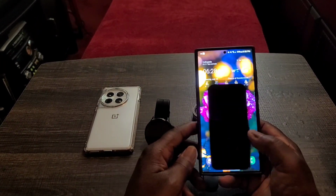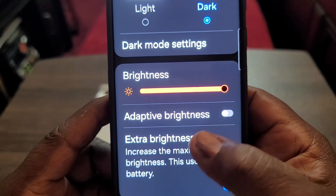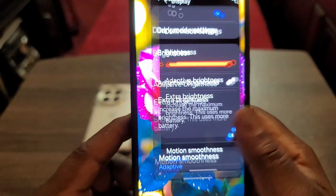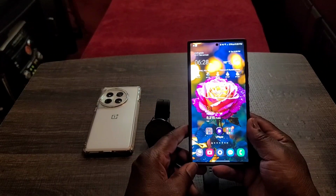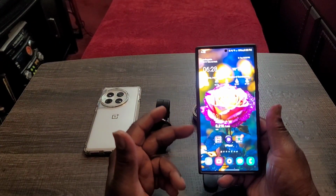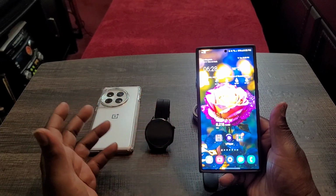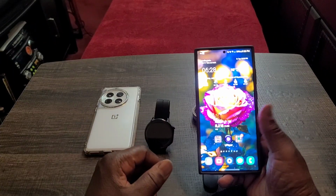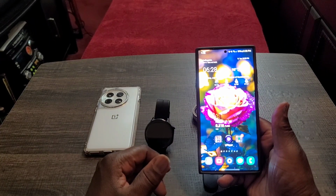I mean, seriously, let me prove it to you. See there? You've got brightness, and I don't use adaptive brightness. See there, extra brightness is turned on. So you can tell from there, I like my displays super bright. This display is absolutely gorgeous. These two rival each other when it comes to displays, because they're both outstanding. But the S23 Ultra does get a little bit brighter because of that extra brightness.